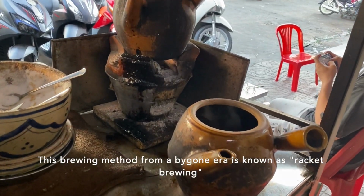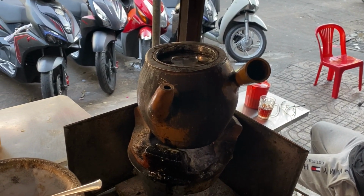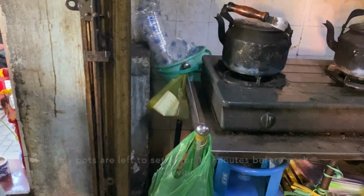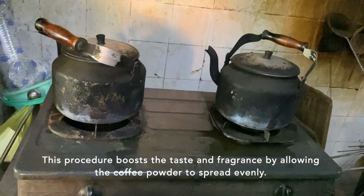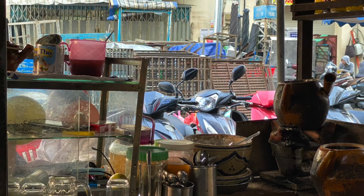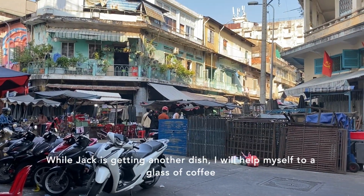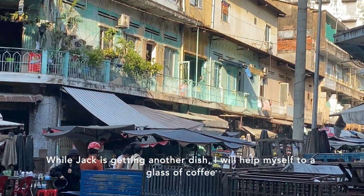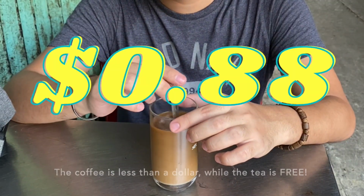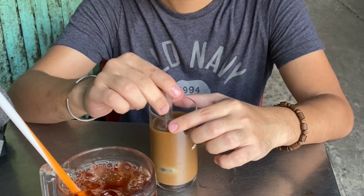This brewing method from a bygone era is known as racket brewing. Tiny pots are left to settle for 10 minutes before serving. This procedure boosts the taste and fragrance by allowing the coffee powder to spread evenly. While Jack is getting another dish, I will help myself to a glass of coffee. The coffee is less than $1, while the tea is free.